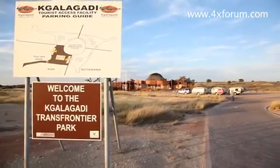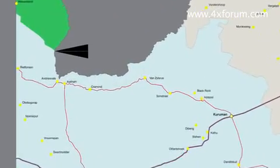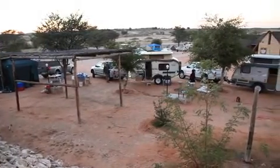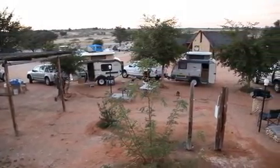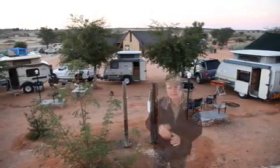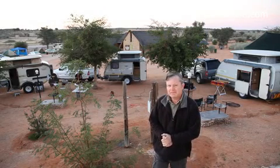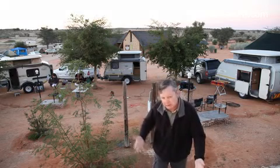This is Twee Rivieren, right at the southern tip of the Kalahari Trans-Frontier National Park. I find myself this morning in slightly unfamiliar surroundings. I'm in a very, very busy campsite. We arrived last night at Twee Rivieren, the southern end of the Kalahari Trans-Frontier Park. And it's a packed campsite, even though it's out of school holidays. It's absolutely packed. So I was a bit disappointed when I arrived.